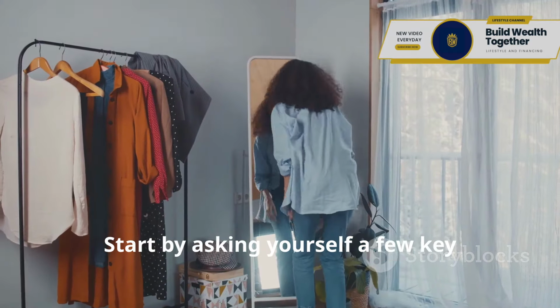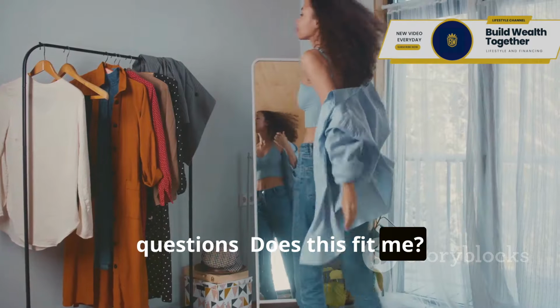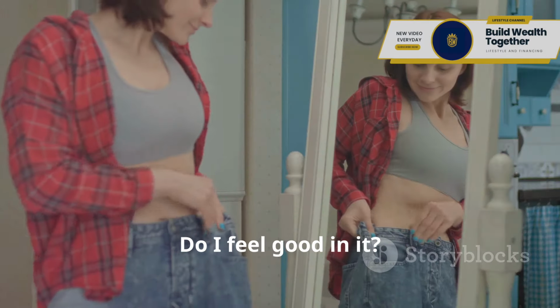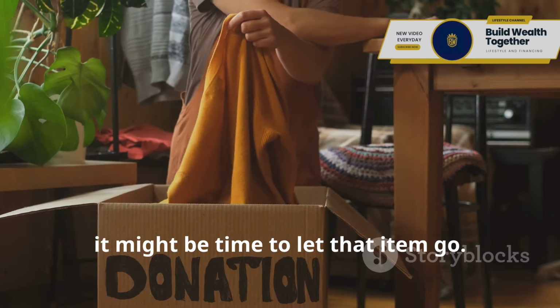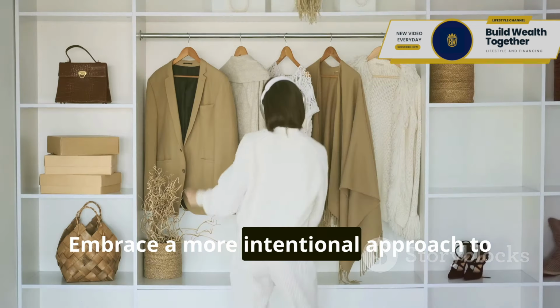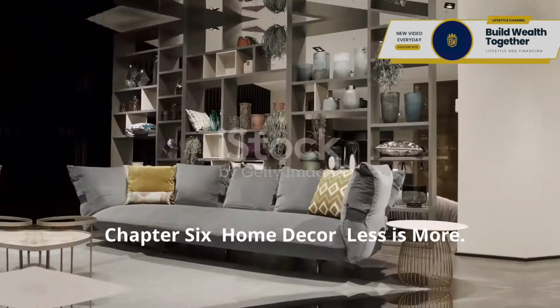Start by asking yourself a few key questions. Does this fit me? Have I worn it in the past year? Do I feel good in it? If the answer to any of these questions is no, it might be time to let that item go. Embrace a more intentional approach to getting dressed.